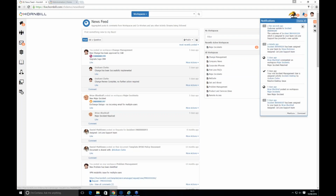But before I get into that, I just want to draw your attention to the notifications in the top right. These notifications can come via Hornbill, as we're seeing it here. They can come via email, or obviously you can pick these up on a mobile as well. But the incident that we just logged over on self-service has been assigned to Graham's team. So Graham has a notification to say this particular incident has been assigned to your team.